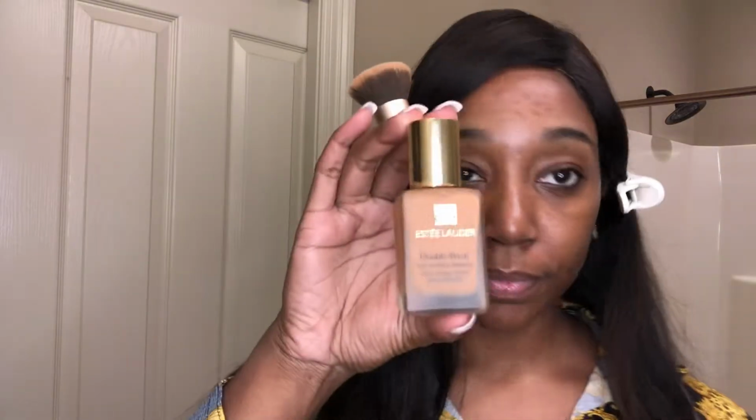And now I'm going to be applying my foundation, which is the Estee Lauder Double Wear Stay in Place Makeup in color 6W1 Sandalwood. This is my favorite foundation, y'all. This is pretty much how it comes. If you do want a pump on the foundation, you have to go ahead and buy that separately. But I just pour a little bit on my makeup brush here, and then I try to dab it on all of those dark spots that I have on my face first, and then I proceed to apply it to my entire face.